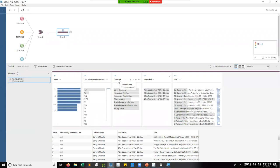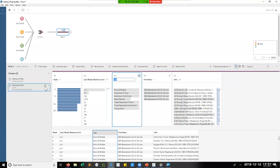For example, the table names field is actually our best selling list. So let's double click on the name table names in its card and just type list here and press enter. So now you can see we have a different name. And on the left, you can see that this change has also been registered. In this case, we can either cancel it or we can edit it. If we press on this pencil icon in the changes pane, you can see that the name field in this card became editable. So we can edit it. In our case, we're happy with this.